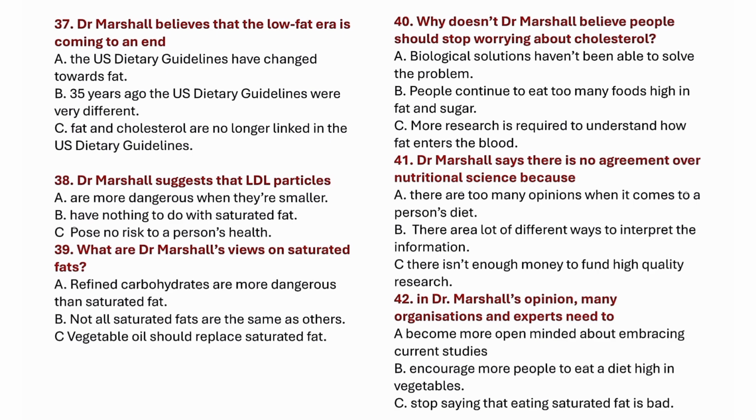Extract 2. Questions 37 to 42. You heard an interview with a cardiologist, Mr. Marshall, about saturated fat. For questions 37 to 42, complete the notes with a word or short phrase.